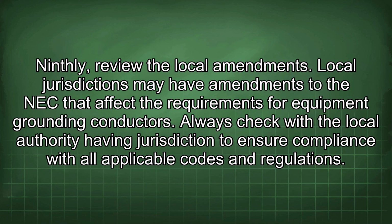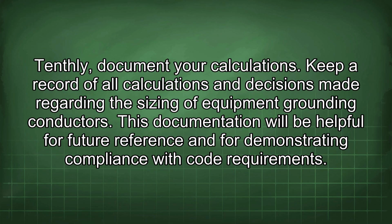Ninthly, review the local amendments. Local jurisdictions may have amendments to the NEC that affect the requirements for equipment grounding conductors. Always check with the local authority having jurisdiction to ensure compliance with all applicable codes and regulations. Tenthly, document your calculations. Keep a record of all calculations and decisions made regarding the sizing of equipment grounding conductors. This documentation will be helpful for future reference and for demonstrating compliance with code requirements.